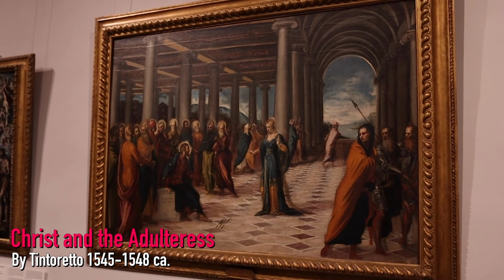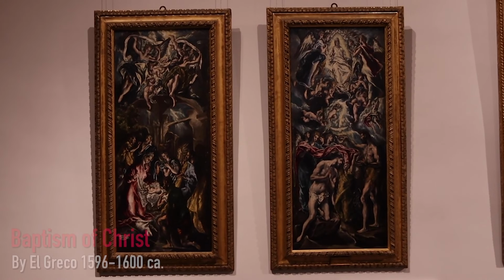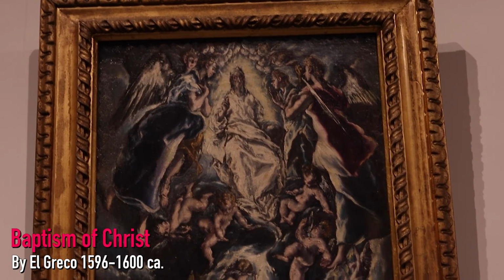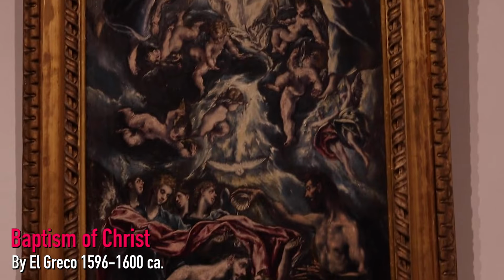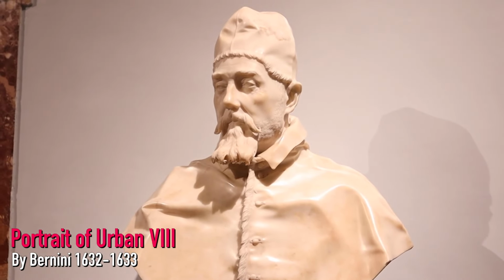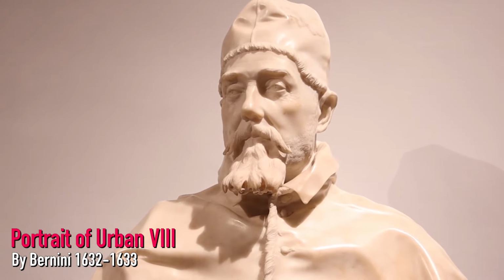Other works include Christ and the Adulteress by Tintoretto, The Baptism of Christ by the recognizable long figures and crowded dramatic scenes of El Greco. Don't forget to see the bust of Pope Urban VIII, who purchased the palace when he was still cardinal in 1625 from the downtrodden Sforza family.